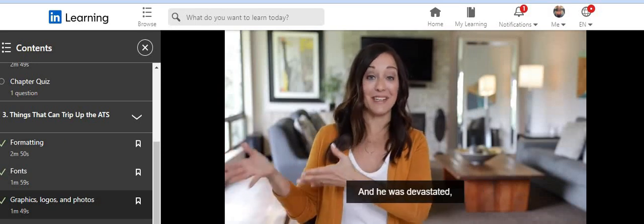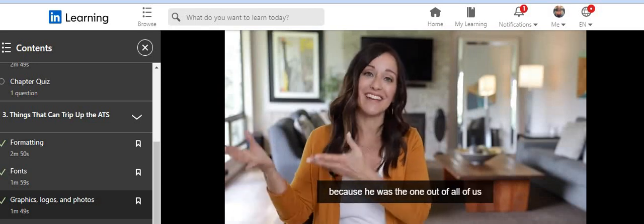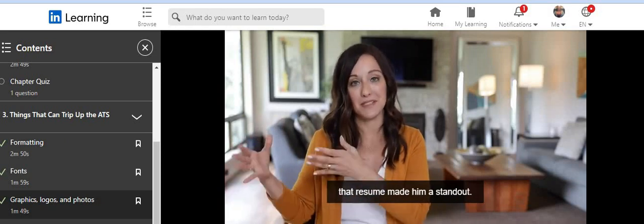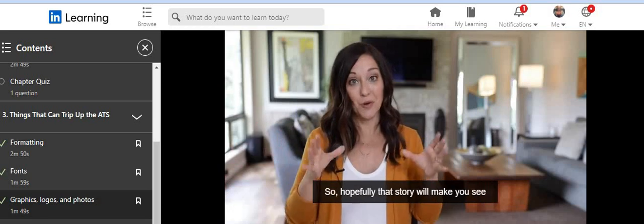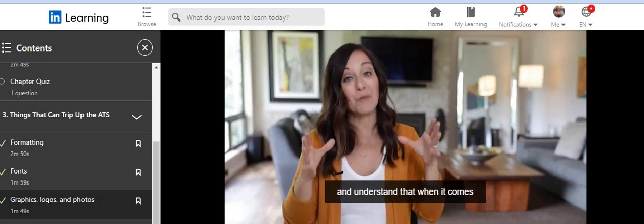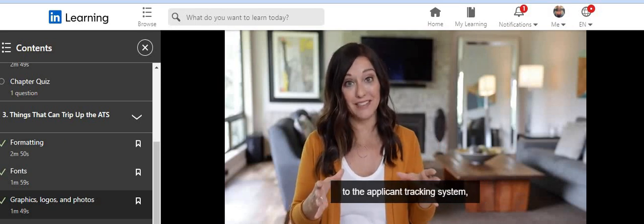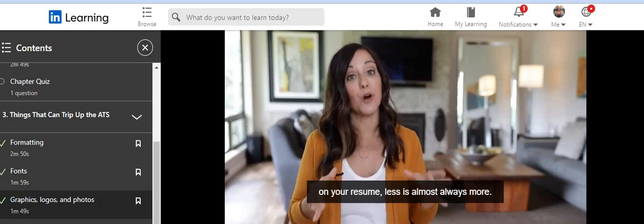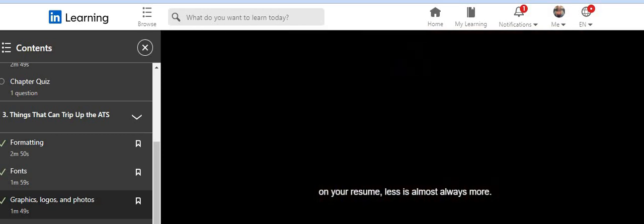And he was devastated because he was the one out of all of us that had spent the most time making sure that resume made him a standout. So hopefully that story will make you see and understand that when it comes to the applicant tracking system on your resume, less is almost always more.